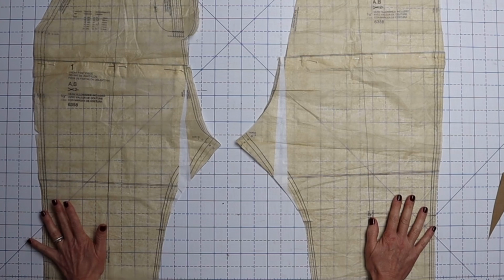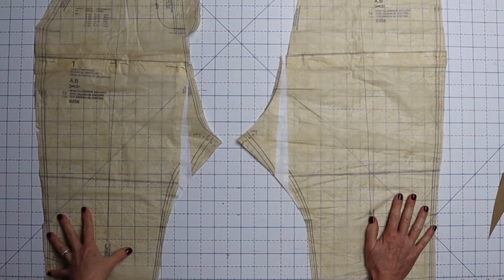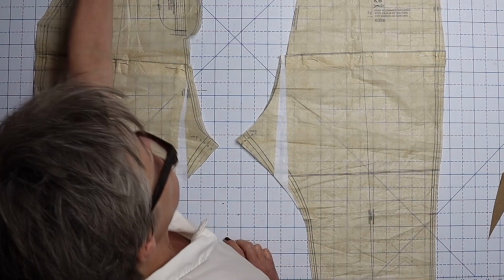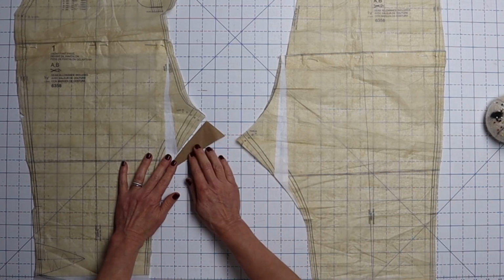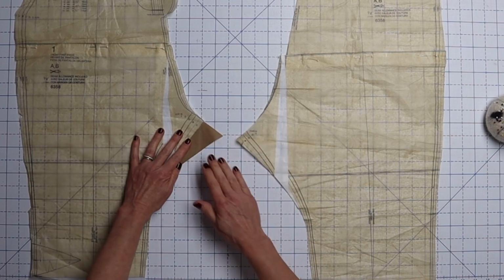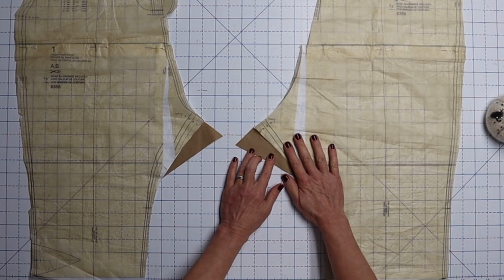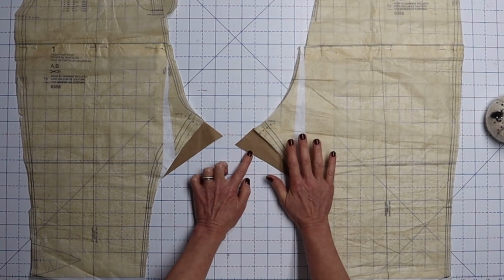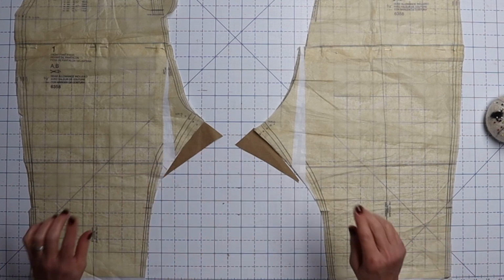Okay, let's talk about this gusset idea, which is essentially what I was trying to do last week. But here is the problem with a gusset, you guys. Get my pins here. Essentially, a gusset is going to look like this. This is obviously cut in quarters, but it's going to look like this: a piece there and a piece there. And you can see that does in fact look like it's going to drop the crotch a little bit, right? So it seems like it's going to make sense, but here's what happens.